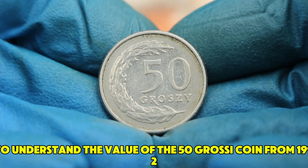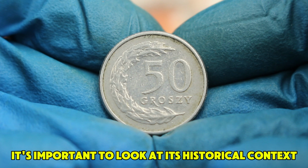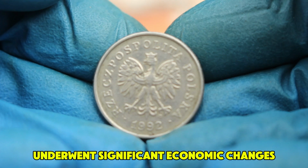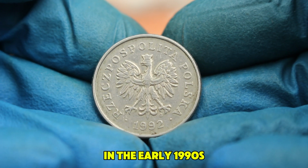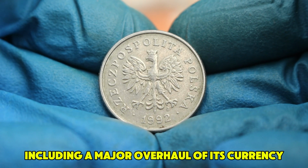To understand the value of the 50 groszy coin from 1992, it's important to look at its historical context. This coin was introduced after Poland underwent significant economic changes following the collapse of the Soviet Union. In the early 1990s, Poland embarked on its own path of reform, including a major overhaul of its currency.